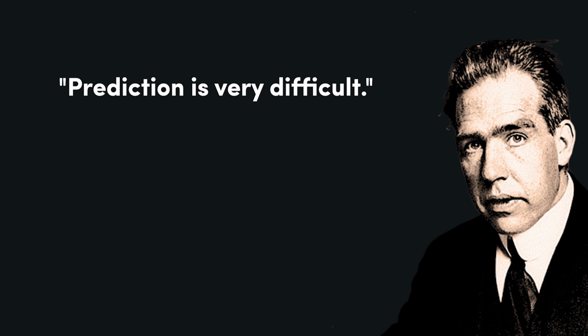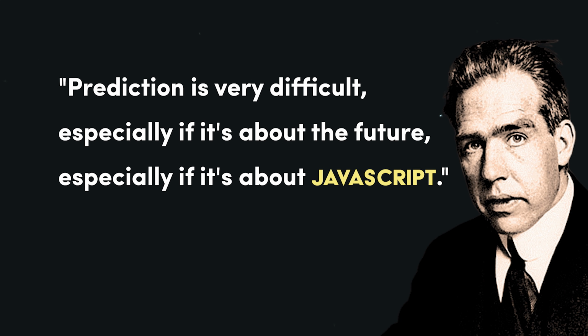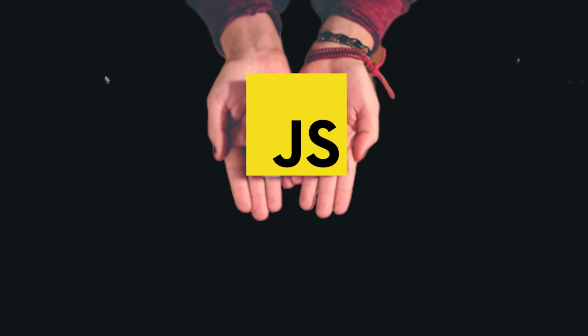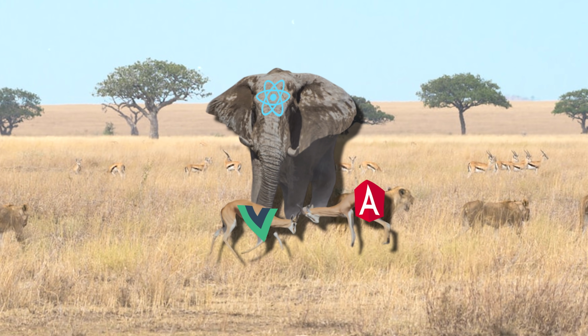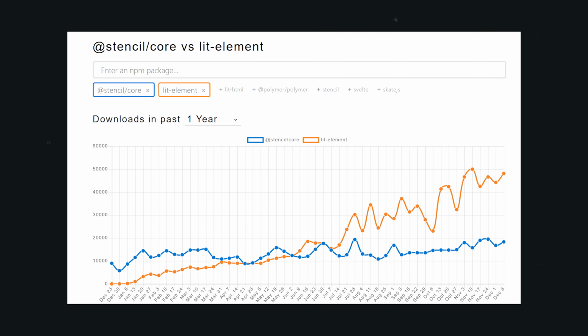Prediction is very difficult, especially if it's about the future, and even more so if it's about the future of JavaScript, as app developers will be spending the rest of our lives in the future of JavaScript. So in today's video, we'll look at new features coming to the language, the current state of front-end frameworks and new features they're releasing, as well as disruptive trends that could change everything in 2020.